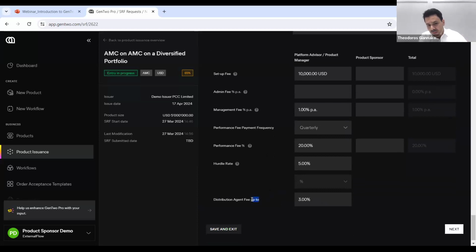As you will notice, it mentions up to 3%. So that means that every time there is an incoming order, when the manager will accept the order, there is a comment box, and in there he could specify for the specific order if this specific trade is net of distribution fees, or if it's 30 bips or 50 or 1 or 2%, up to the number that has been specified in the term sheet.